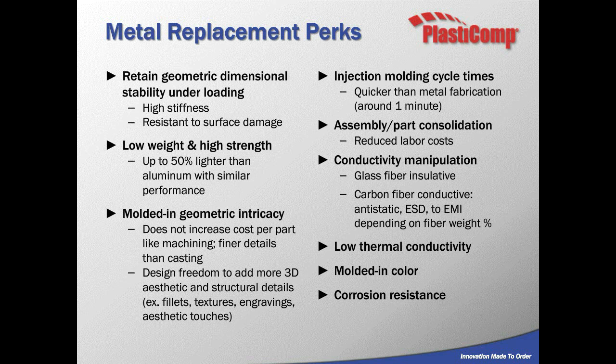Then you have conductivity manipulation. If you want to be electrically insulative, you can use long glass fiber. But if you want to actually conduct electricity, you can use long carbon fiber, which also means it's very useful for EMI shielding. And then as you vary the amounts of carbon fiber by percent, you can get more and more EMI shielding. And the longer fibers really provide that network of intermingling fibers so that they can provide that shielding more effectively as well.